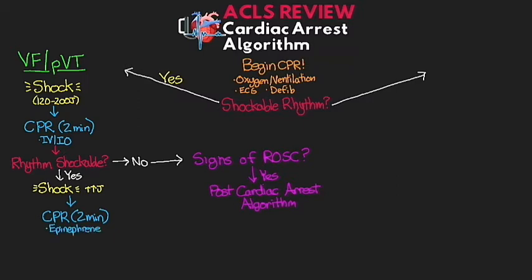The dose that we're going to be giving here is 1 milligram IV push, and we're going to want to make sure we follow it up with a good flush, 10 to 20 mLs. So I am going to preface this with: if you were on the first round of CPR and you already had good IV-IO access, then at that point you're going to want to also give the epinephrine there. You don't have to wait until this point here.